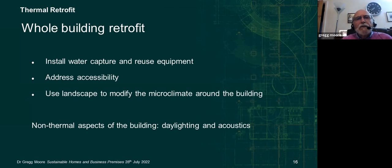We might also consider, if we're ripping the place apart, installing water capture and reuse equipment. We might also want to address accessibility to the building, unless we plan to move when we get old. And we might also consider using landscape to modify the microclimate around the building. And lastly, we shouldn't forget non-thermal aspects of the building, things like daylighting, quantity of daylighting, quality of daylighting in the building, and acoustics, the sound insulation that the envelope of the building provides. Next slide, please.